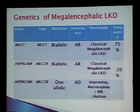So we can identify with them in the genetic studies. Apart from MLC, we have been able to find a few more founder mutations in the Agarwals, for example, in calpainopathies and hereditary fructose intolerance and so forth.